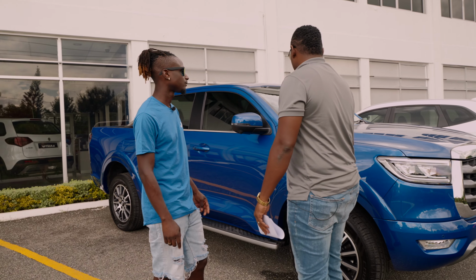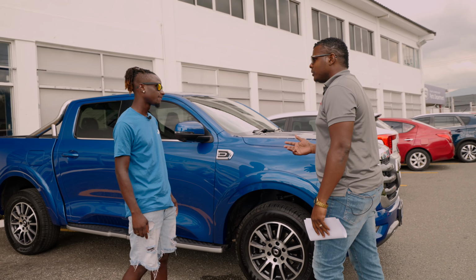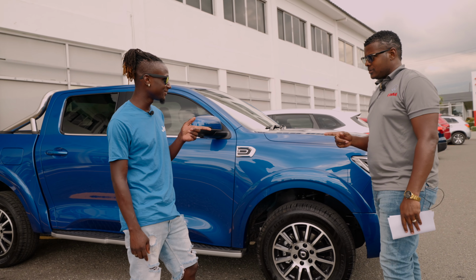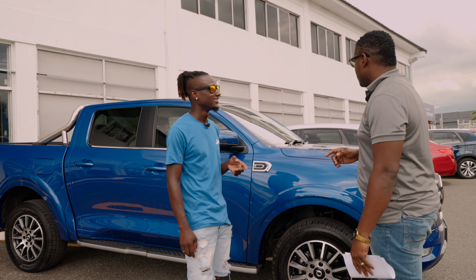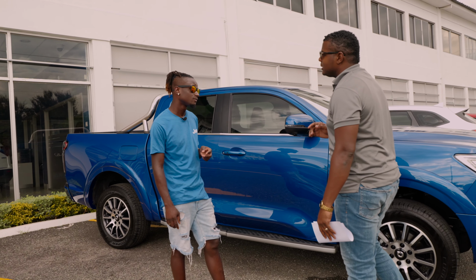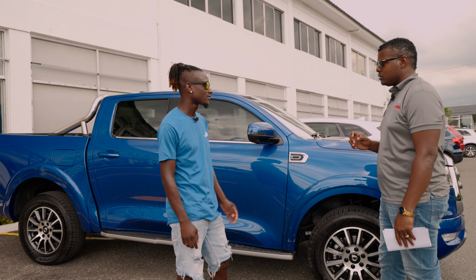So, Pedro, we have the GWM P series equipped with a 2-liter turbo diesel engine. Diesel. Good thing you tell me that. But weird, when you just start, I'm going to say, oh, this is a diesel engine. Definitely. So you have a 2-liter turbo diesel with 120 kilowatts of power with 400 newton meters.